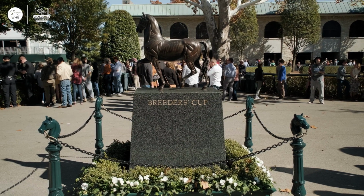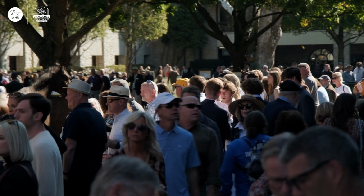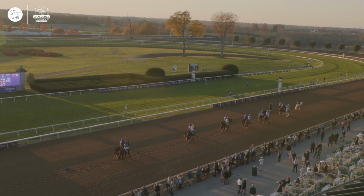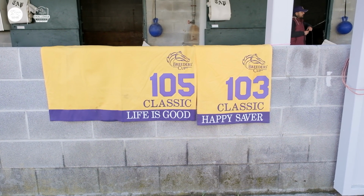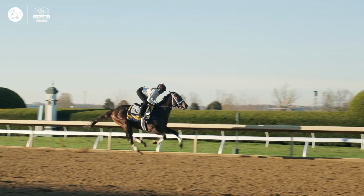So obviously when you win one of those races, you like to think you've competed against the best in the world. But it's nice to get the Breeders' Cup back here this year and have fans and a crowd, as opposed to 2020 where obviously it was COVID, nobody could come. And it's nice that the farms are 5 minutes down the road, so after the Breeders' Cup, we have Happy Saver and Life is Good retiring, and they'll get on a van and literally go 5 minutes down the road and that'll be their new careers.